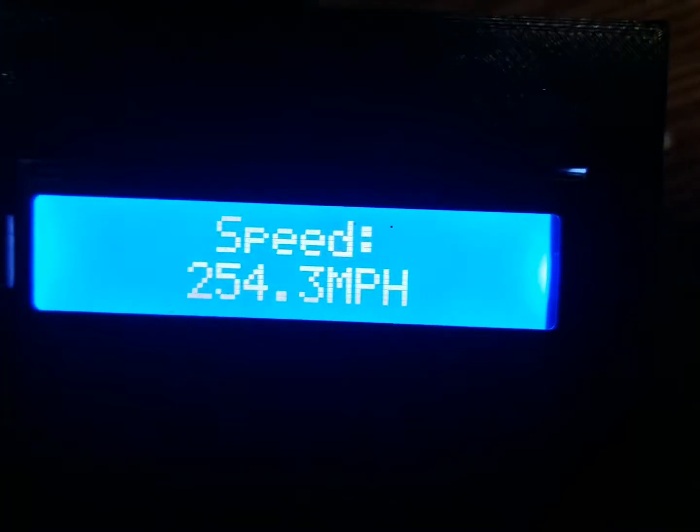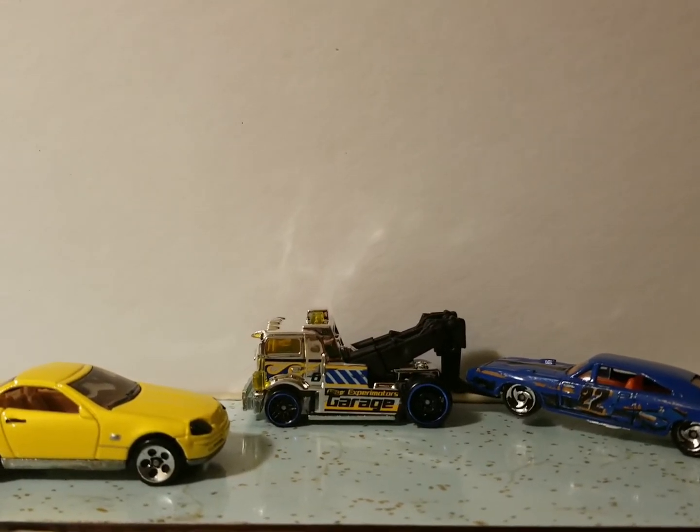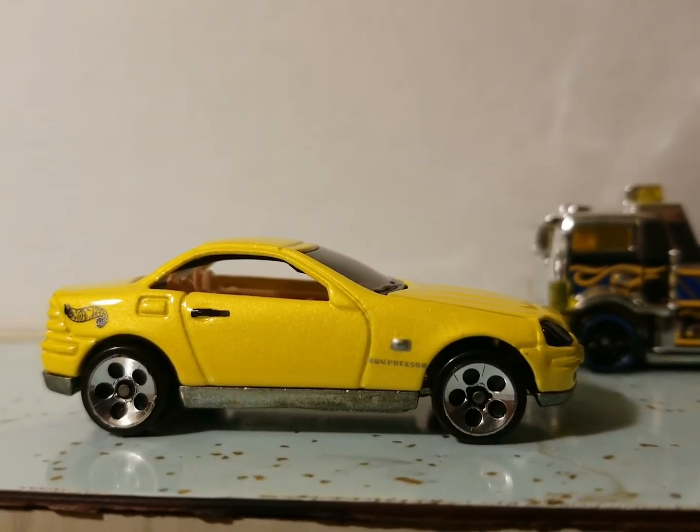The Mercedes once again proving its superior speed. A couple slides, but it goes sailing into the box. The Daytona crosses the line about a second and a half later. 9.093 this time. I suppose the cat's out of the bag on that one. There's now a new name to watch for. And speed is the name of her game.